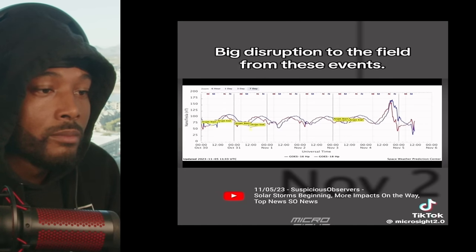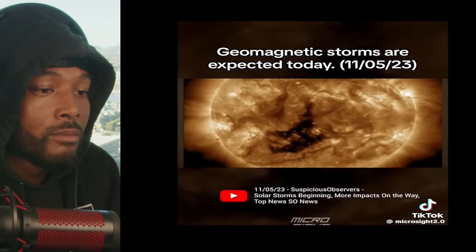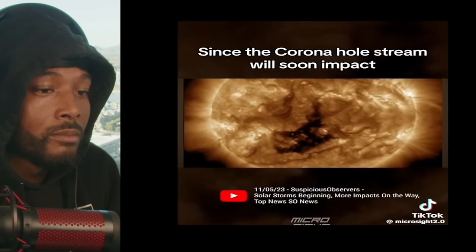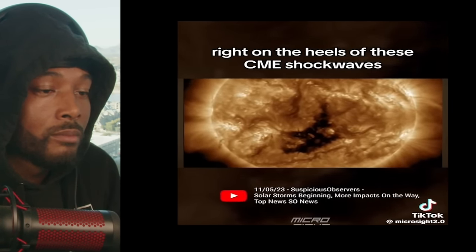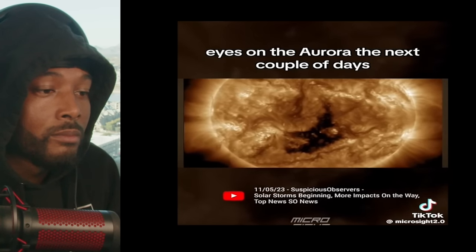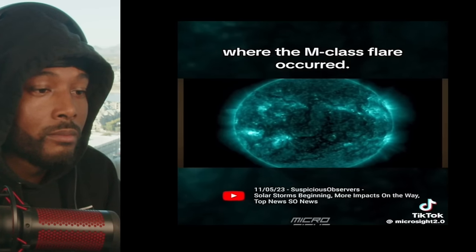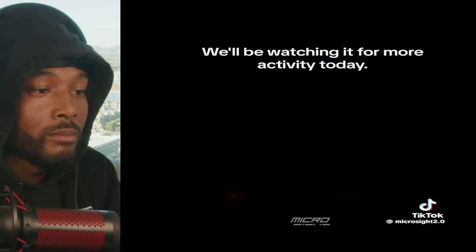Big disruption to the field from these events. We are taking the latest impact just here this morning. Geomagnetic storms are expected today and are expected to continue into the upcoming week since the coronal hole stream will soon impact right on the heels of these CME shockwaves. Eyes on the aurora the next couple of days, and also the incoming sunspot on the south where the M-class flare occurred. We'll be watching it for more activity today.